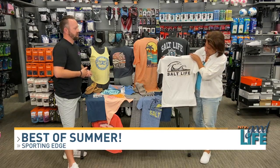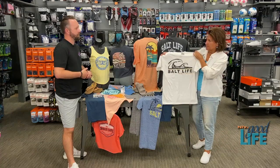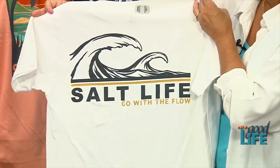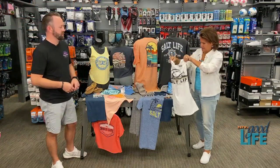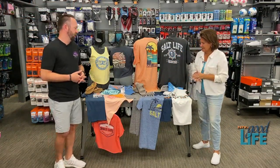The graphics are really cool, and I think that's what is attracting people to this look. Not only the colors, but they're simple graphics. I think people like the graphics more on the back than on the front, and then there's just the small graphic on the front, which I love. I like the pocket tees too. That's one of those things that disappeared for a few years and has made its comeback.